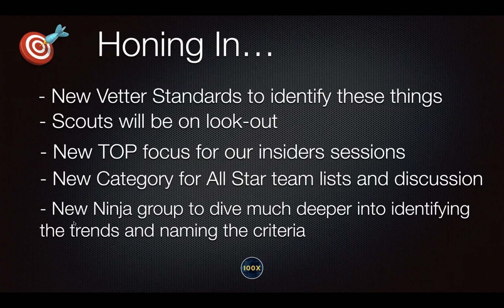And then we're setting up a new Ninja group. A lot of you have heard me talk about this. I meant to have a session yesterday, but it took many more days than I thought, and I was getting frustrated. And then I got the calculator out and it made perfect sense why it was taking that long. It was a big project for my VA to categorize all the information that I need to know which scouts, which vetters, which TAs are most active in our group, and for me to have a system in place where I can always see that every day and every week and every month. And those that have been most active, and I don't have a way of specifying it yet. I'm still waiting for a little bit more information, but we're going to have a Ninja group.